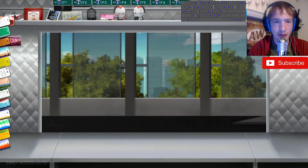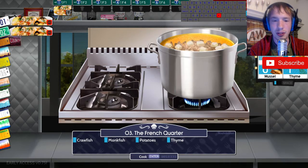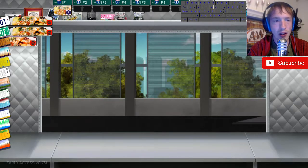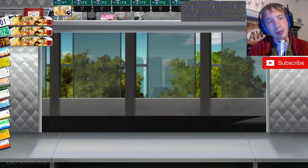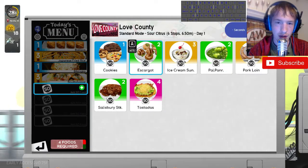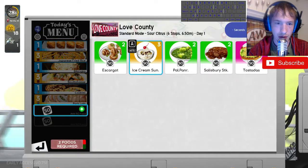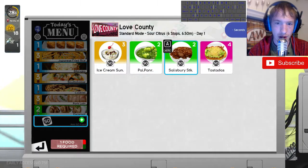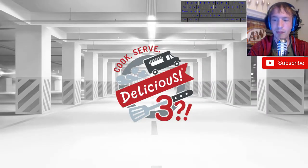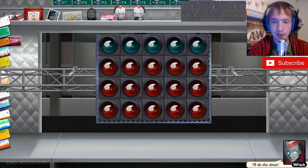What's this? Oh, it's the crawfish. Okay, it's the soup. And again, we'll do cookies, and again, we'll do this, and then we'll do escargot. And sauce for steak. Now, let's see if that just does it. You do the cooking, I'll do the driving.